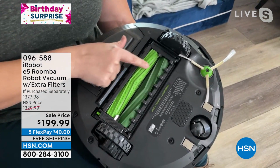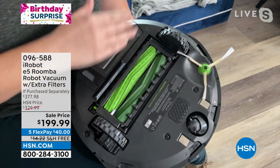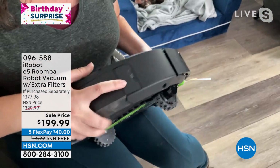This one's going to detangle it. If you've ever had to cut hair out of a vacuum cleaner, I know I have. I've got long hair. It gets tangled on everything. This actually helps you avoid that. And then it pulls into that bin, and that's the three-stage process.